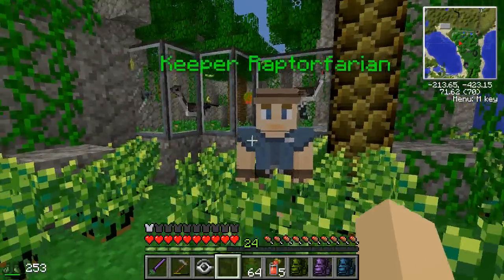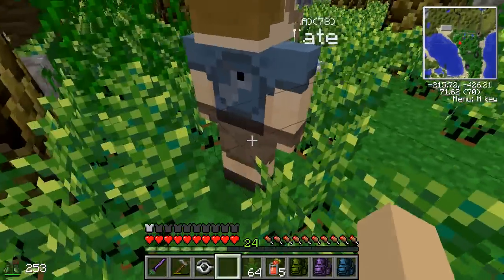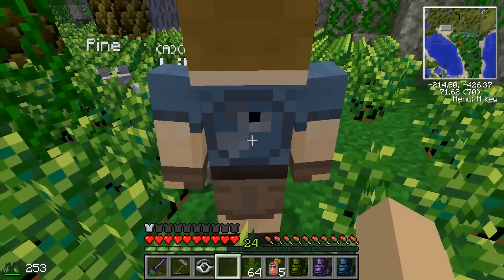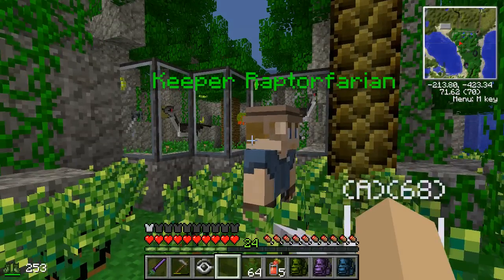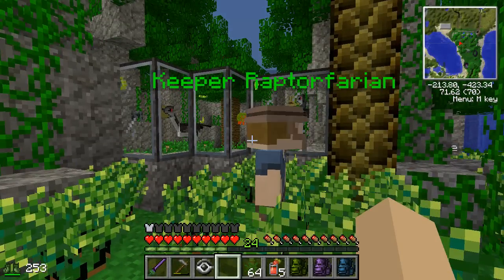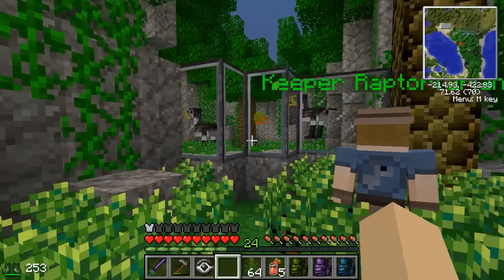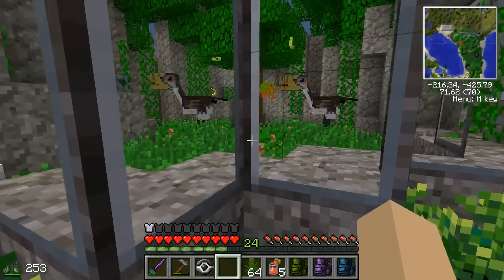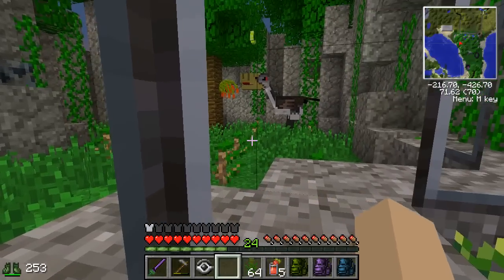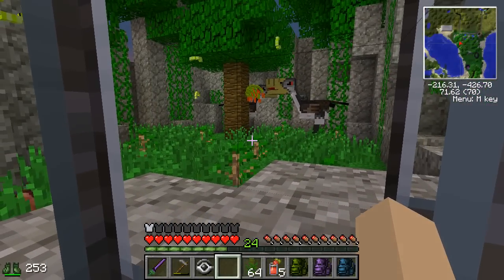Everybody meet Keeper Raptorfarian, and he actually made his own skin, and I was so impressed with this. Look at that! He's got a little raptor on the back, and he is actually going to be our raptor specialist, but we don't even have any raptors yet, so he is temporarily assigned to watching over the terror birds, and he's kind of making sure that these two are okay, because Lainey and Lainey's baby are feeling a little bit crowded.